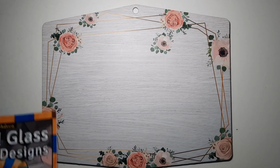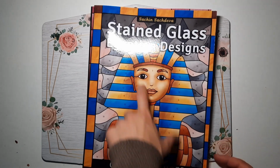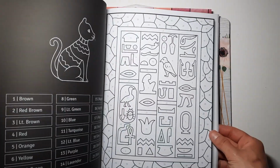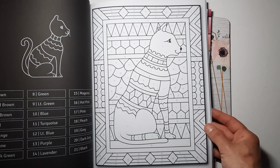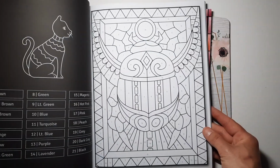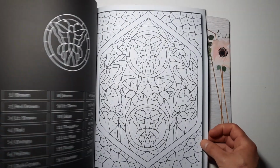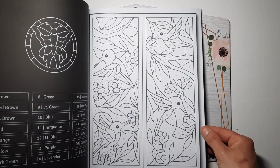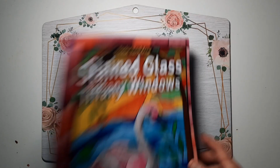Then I've gotten the stained glass books. I'm not sure, I think there are probably even more of those, but I got the stained glass Egyptian designs. Where does it start? Here. So yeah, for some quick and easy mindless coloring while I am either listening to an audiobook or watching a YouTube video or one of my favorite shows or movies, these ones are perfect for that. Then the stained glass Tiffany windows. Very cute designs. Very nice.